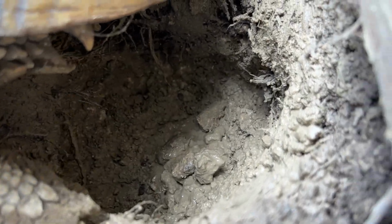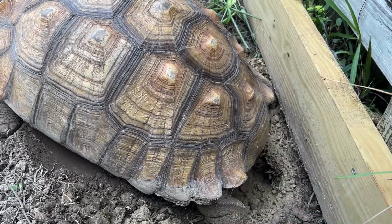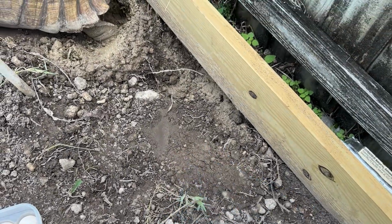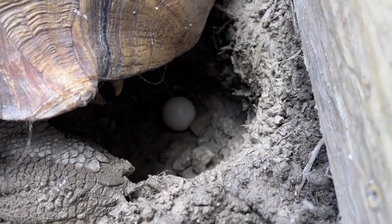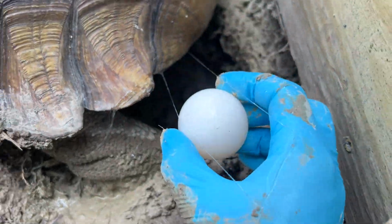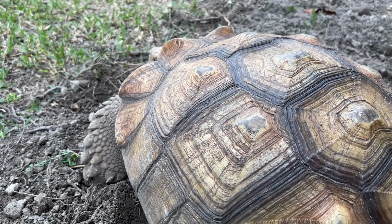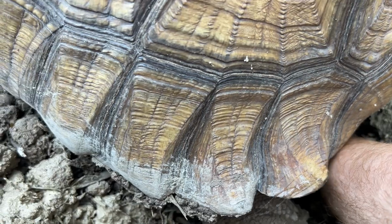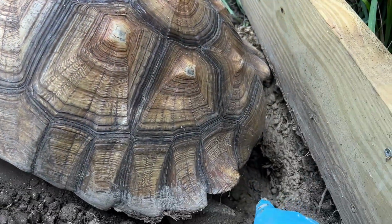Tortoises build a little chamber. So the Sulcatas, they usually start with their front. They dig a little hole, kind of like this, what she has built here or here. So a shallow hole, then she'll turn around and she'll dig out this little chamber with her back legs. Here you can see when she puts her head in and the egg comes out. There you go. So whenever the Sulcata pulls her head in, that means she's pushing and another egg's gonna come out.